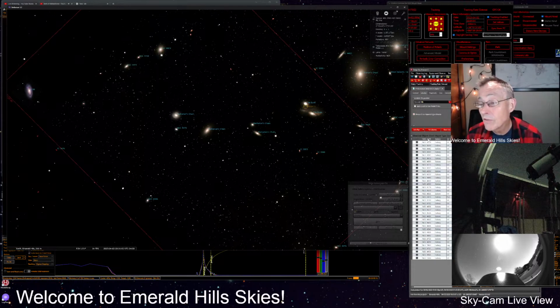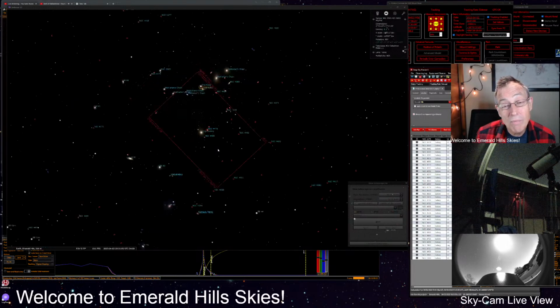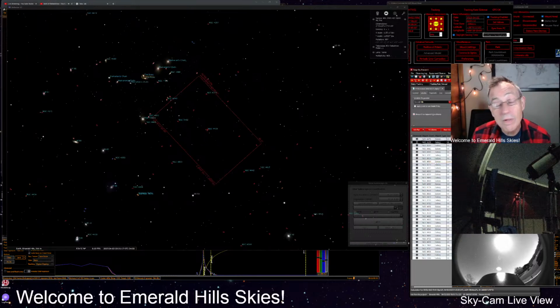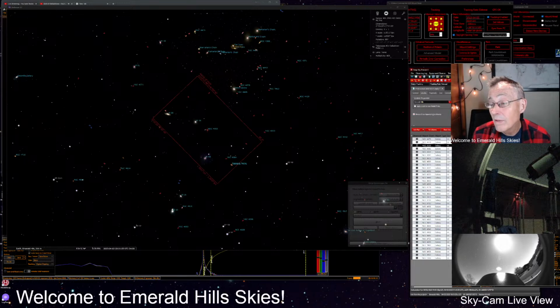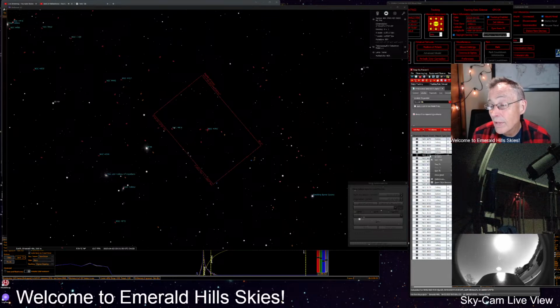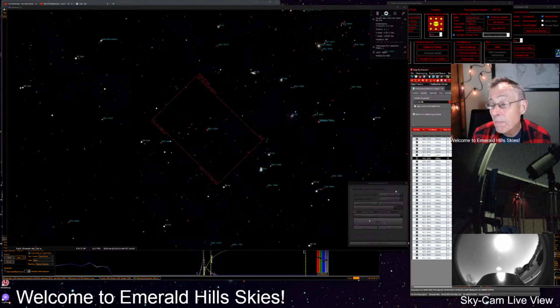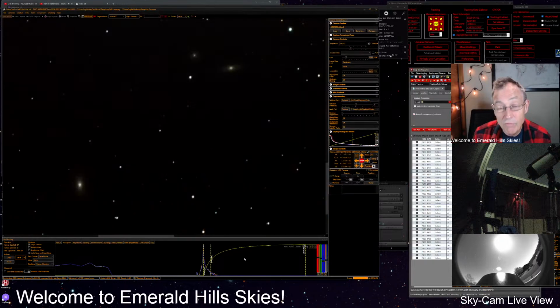Well, we don't have to use the find. We can just show chart. Oh, that's out of Markarian's chain then. Markarian's chain is up here. Let's see if there are any more here. Now we're starting to dart around Markarian's chain. So although Markarian's chain is cool, those are the only objects that Herschel appears to have identified in it. Unless it's way down to the right of this field of view. Let's see.